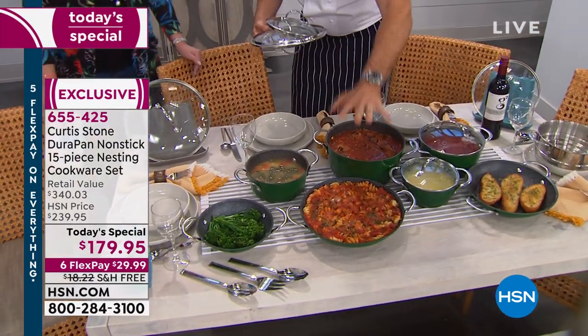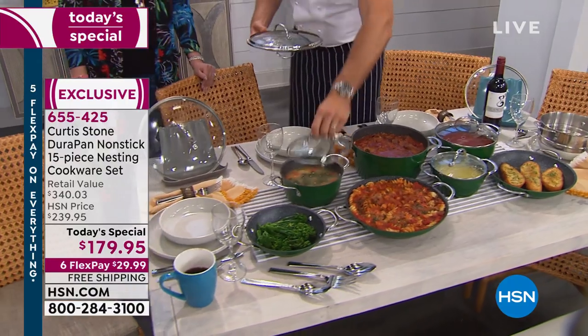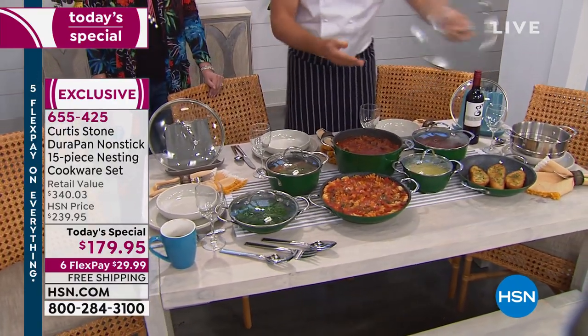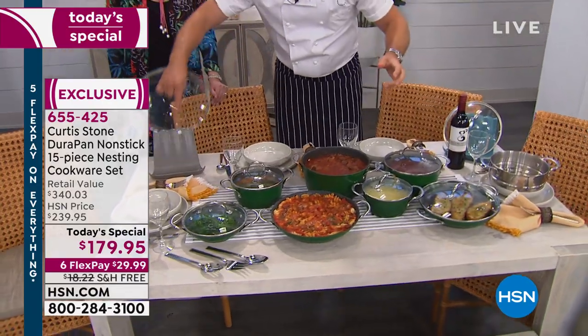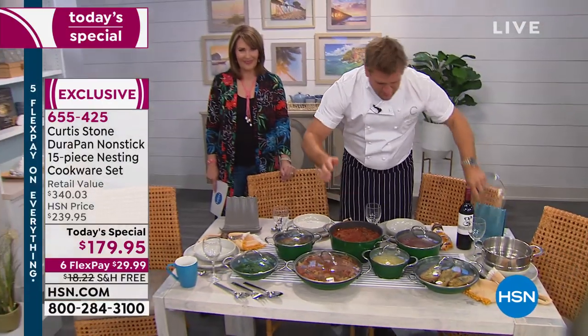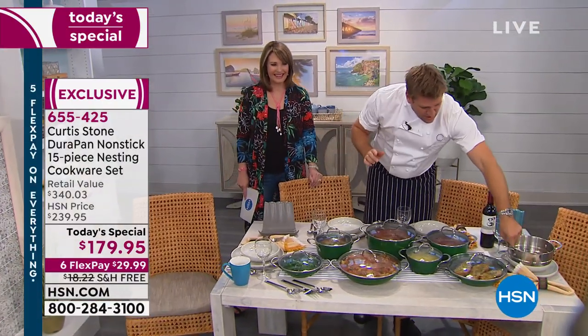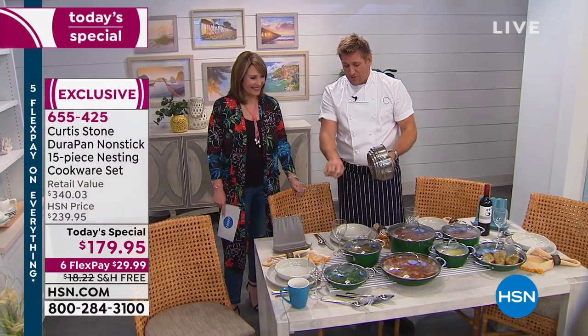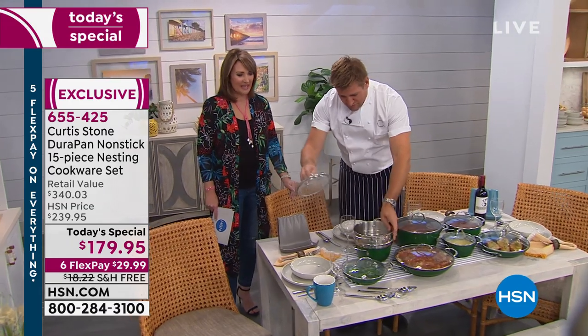You're taking home 15 pieces of cookware. 15 pieces. Every single one of them comes with its very own lid, and I'm going to pop it all back on so you can see it. Every single piece comes with its own lid, and you're taking home this incredible steamer, which, by the way, we've tiered, and it fits on 3 of the pans. Isn't that genius?